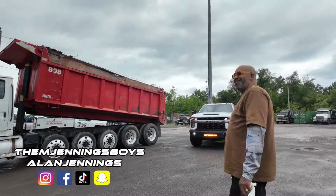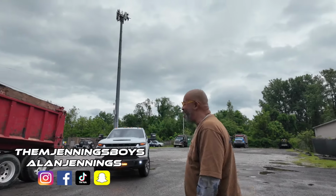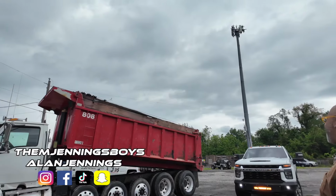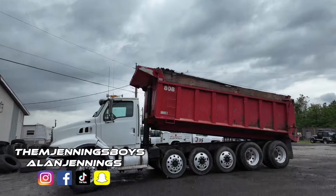AJ say, hot rock, hot rock. He said, what? Hot rock, hot rock, baby. I think you call it a hot rock. Yeah, they got the tarp on it. You said the floor good in there, too? Yup, excellent.